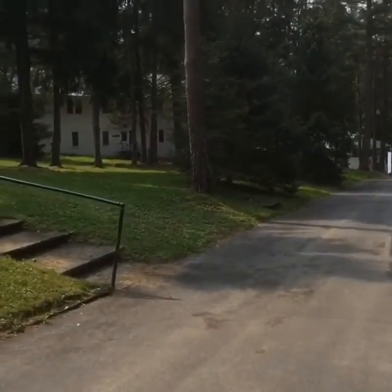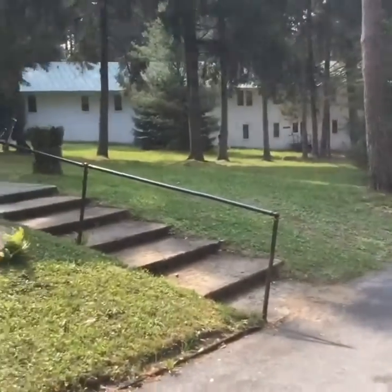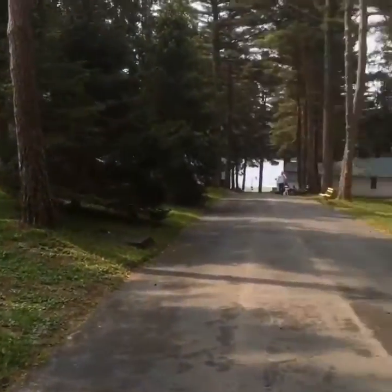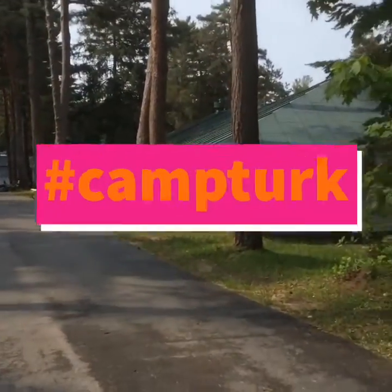We'll take a look at the inside of a few of the cabins to see what it's like being a camper here, where they live, what they do. So stay tuned throughout the day.